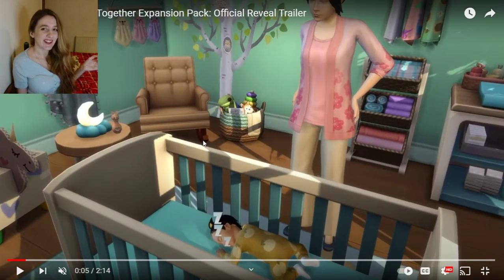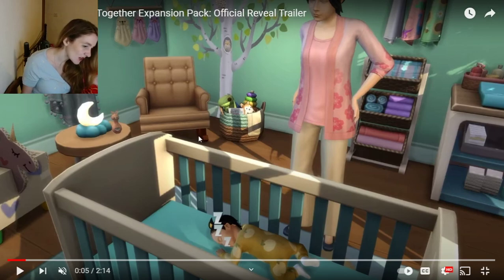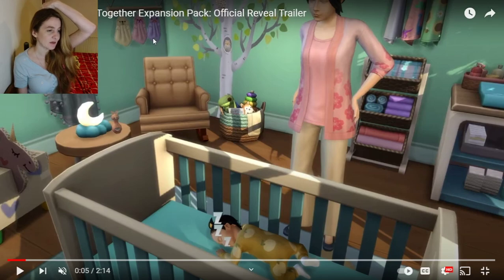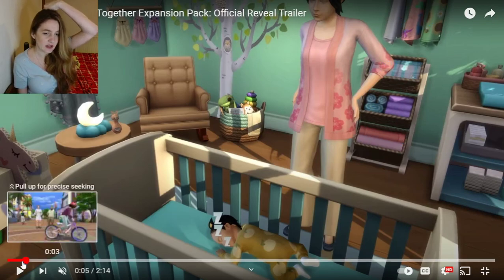Do you see what I see? That's a rocking chair, guys. I don't know if it'll rock, but it's got rocking chair feet. I don't know if that's a toy box or if that's decor. There are some cute new curtains behind my head, I like the pattern on them. There's some little flannels or something up here. This tree looks like it's new to me. Storage here, little cloth things.